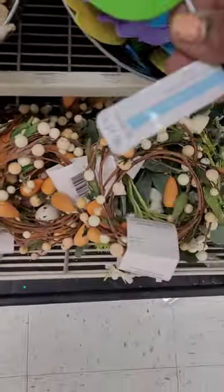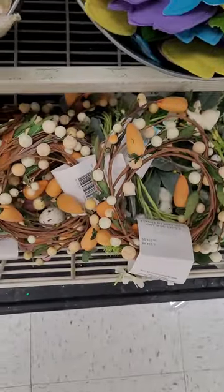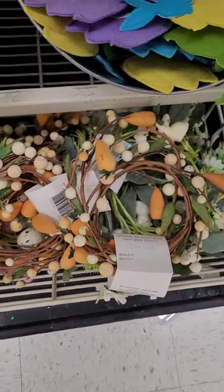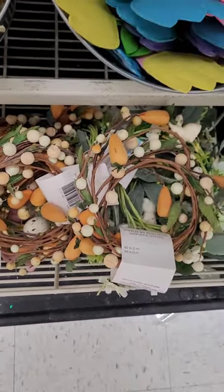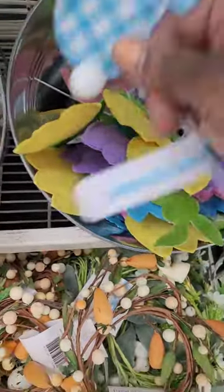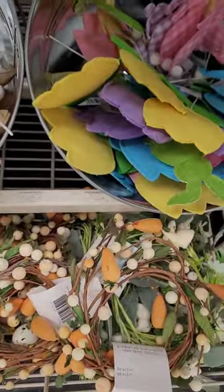They have the tulips. The tulips are really cute at $4.99. They have all the pastel colors. The bunnies here at $4.99. So they have a slew of different ones. And those are really, really cute. Definitely get these packs of six at Dollar Tree.